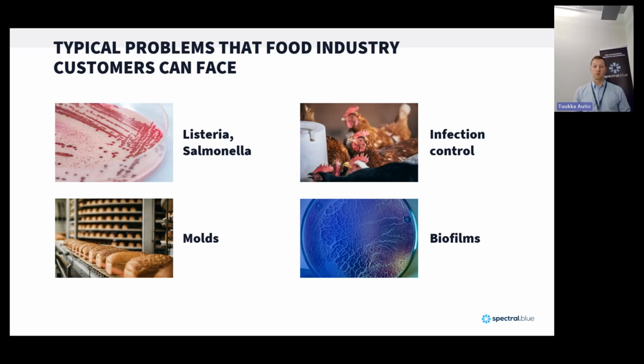The first and foremost being the well-known foodborne pathogens like Listeria and Salmonella, which can end up on the food product in different stages of production. This is the most concerning for quality managers, because this kind of contamination can lead to expensive food recalls, even up to factory closures. In addition to Listeria and Salmonella, there are other pathogens like E. coli and Campylobacter that our customers talk about.